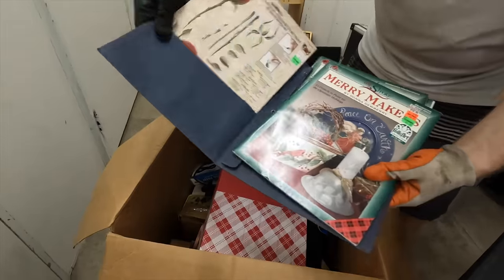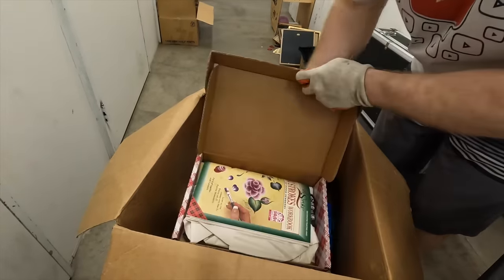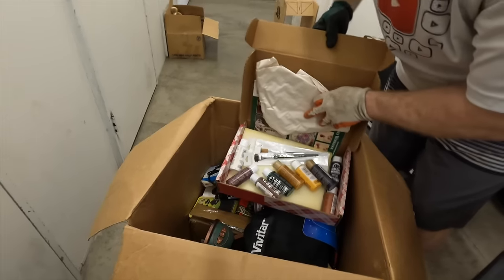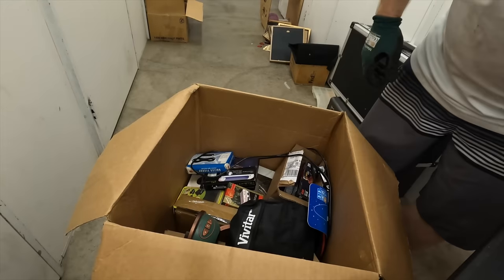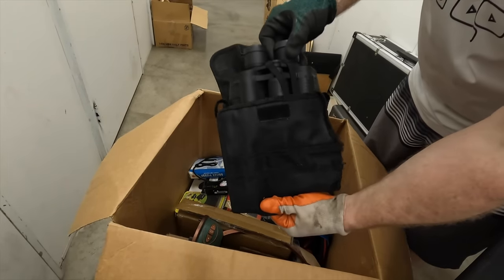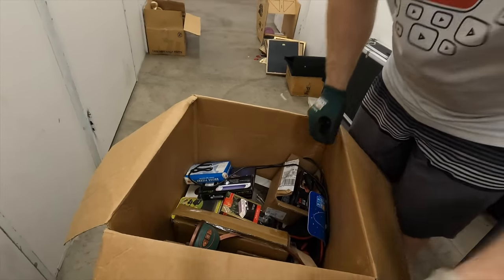Oh, got some arts and crafts. A lot of arts and crafts in this unit, yeah. I didn't suspect it. More arts and crafts. Yep, and they're all brand new. Wonderful. Oh, no, this Vivitar is binoculars. Yep, and they're in there. And Vivitar is a very good brand. So we got that in there.